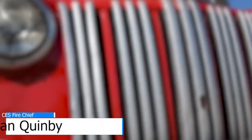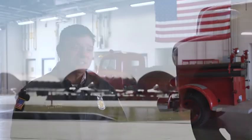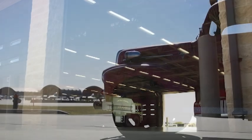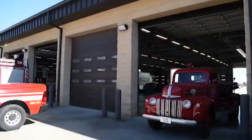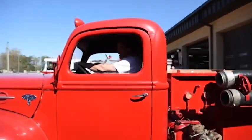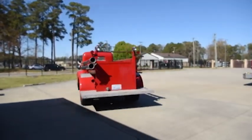What we've got here is a 1942 Ford Maxim Motor Works fire truck, one of the first two trucks ever assigned to Seymour Johnson Air Force, or Seymour Johnson Army Airfield in 1942 when the base first opened. And this was one of the first two fire trucks that ever drove the streets and protected the people working and living at Seymour Johnson.